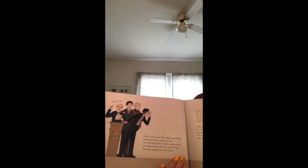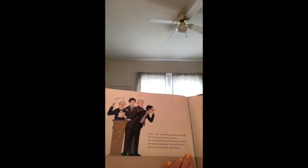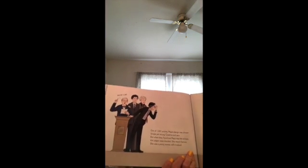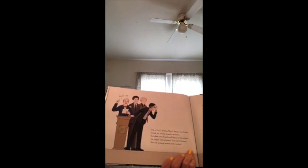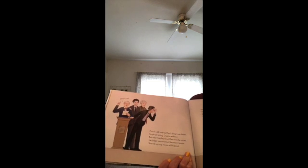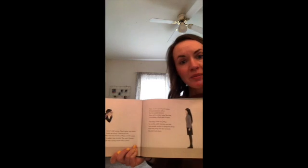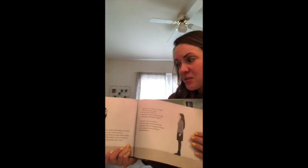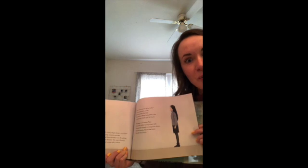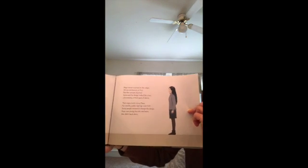Out of 1,421 entries, Maya's design was chosen. Simple, yet strong, creative and new. But when they found out Maya was the winner, the judges were shocked. She wasn't famous. She was a young woman still in school. So she wasn't a famous or experienced artist. She was still in school learning, and she won that contest. Pretty amazing. So there she is.